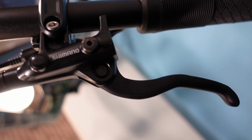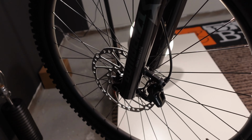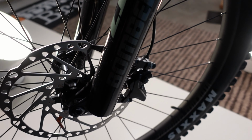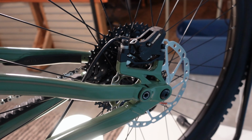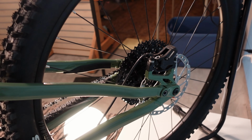And the more tests I'm seeing on these M420 brakes, the more you're seeing people being quite genuinely surprised at the level of quality of these brakes for them not being considered a high performance brake. So 203s in the front, 180mm rotors in the rear. This is a pretty traditional setup as far as rotor size.